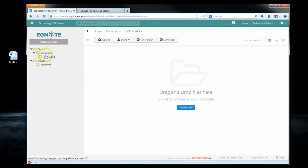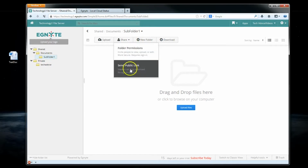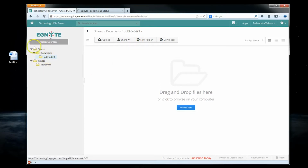Interestingly, Egnyte also allows you some pretty granular control over who is accessing these folders. So you can actually invite people into your documents folder, for instance, but restrict them from viewing some of the subfolders inside of that. And I think that Egnyte is the only file syncing service at the moment that lets you change the permissions down to the subfolder level.